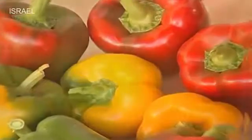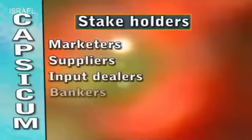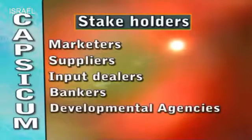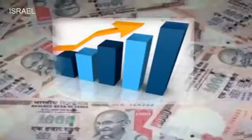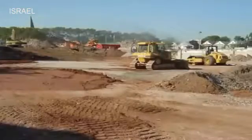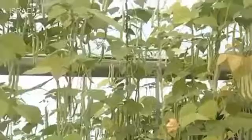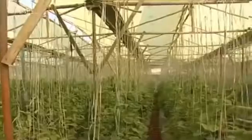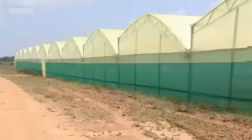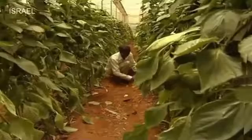This has been highly beneficial to various stakeholders of the industry like the marketers, suppliers, input dealers, bankers, developmental agencies and other partners involved in a holistic development of this industry, leading to economic growth and sustainability. With ever-increasing population of India, which has crossed 120 millions, and increasing urbanization leading to shrinking of cultivable land, protected cultivation of vegetables has become a boon to increase productivity, provide economic growth and sustainability. In this direction, capsicum cultivation in protected conditions has become a success story by providing livelihood security and economic growth to the small and marginal farmers.